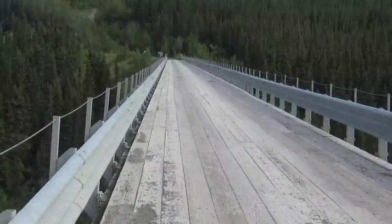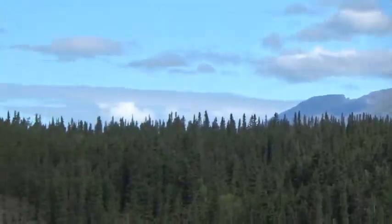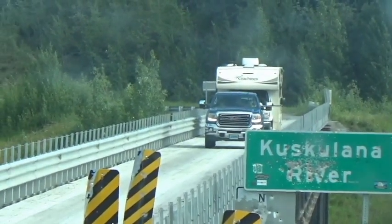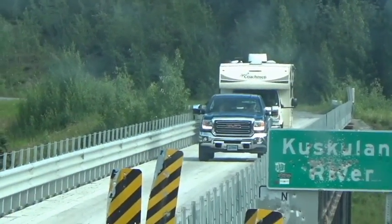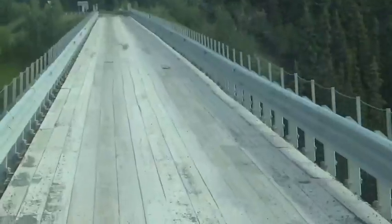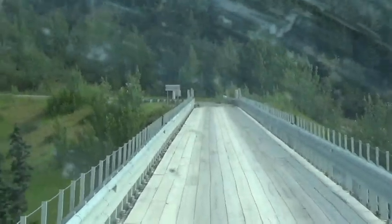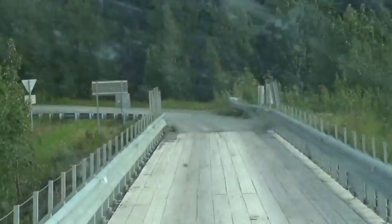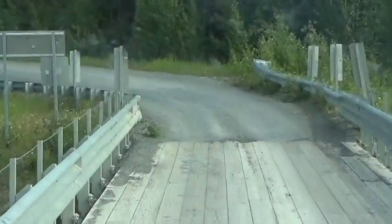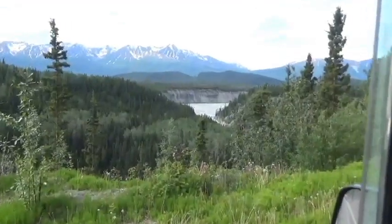And it is a little scary driving across in a big motorhome, but I'm going to do it and I'm going to video it for you. Here's a couple coming across it now. Just saw a glacier out in the distance there. Here's another view of it.